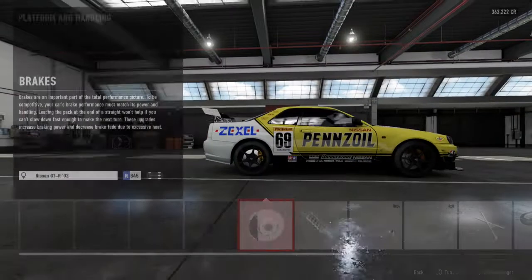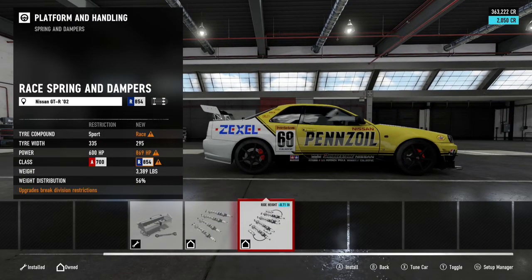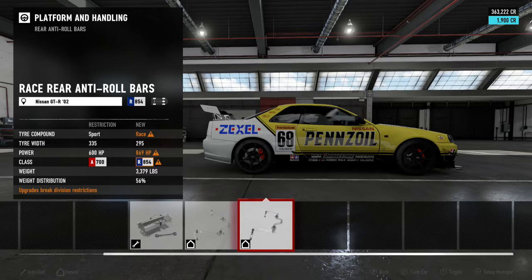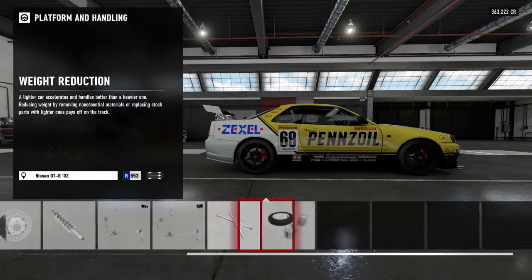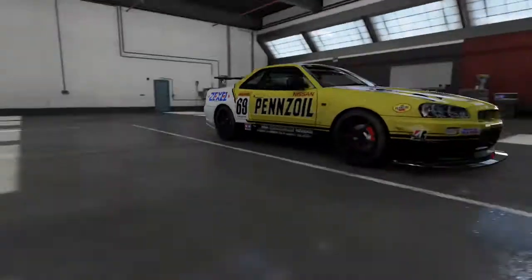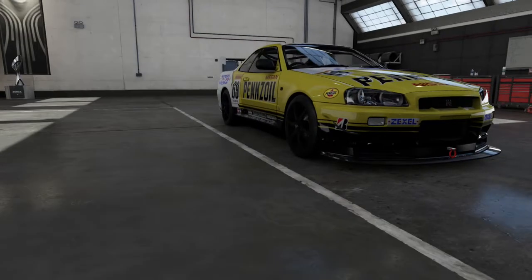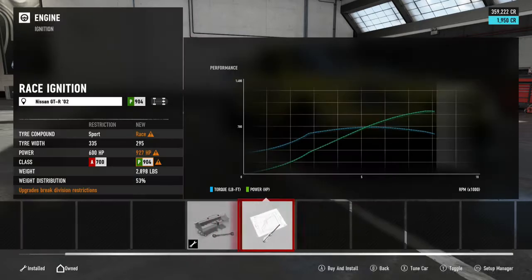Anyways, speaking of weight, we should really get to removing that, because this car is rather heavy, as you'd expect for something that's got native all-wheel drive. Right, we will have that. Roll cage is going to add quite a bit of weight, hopefully weight reduction. Hopefully that puts us to like 2,700. Not quite. We're going to have quite a heavy car on our hands. It's hopefully going to be decent with P-Class, okay. Was not expecting to get P-Class with the Skyline, but apparently that is what we are doing.